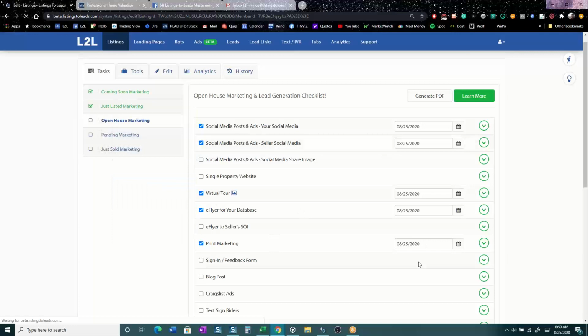Now, before I click in and show you how this works, function number 1 happens automatically. You need to connect it. I'm going to show you how to connect in a minute. Function number 2 happens automatically. I'm going to show you where you set that up, and you should set that up. And then it requires a 5-second phone call because it's for your seller.